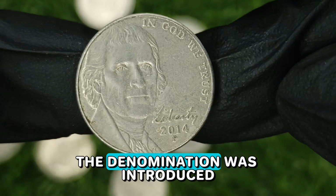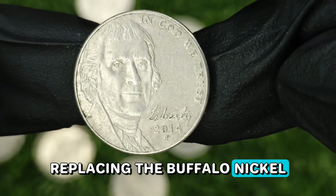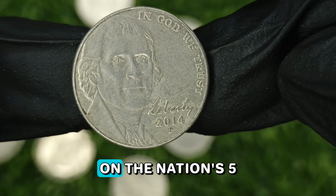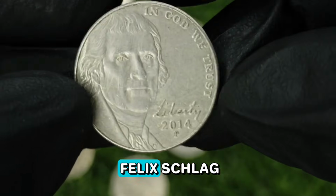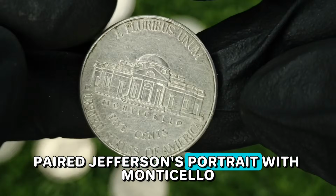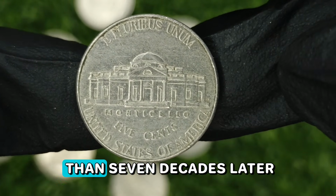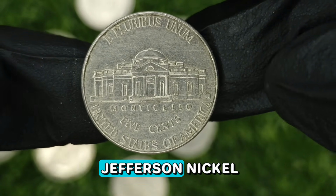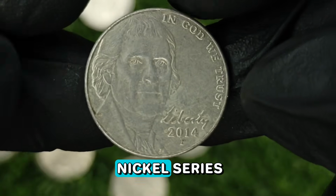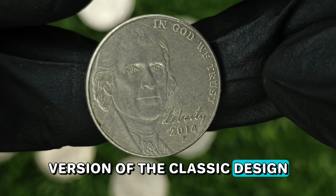The denomination was introduced in 1938, replacing the Buffalo nickel and placing Thomas Jefferson on the nation's 5-cent piece. The original design by Felix Schlag paired Jefferson's portrait with Monticello, his Virginia home. More than 7 decades later, the United States Mint had already taken the Jefferson nickel through the Westward Journey nickel series, and then returned to a modernized version of the classic design.